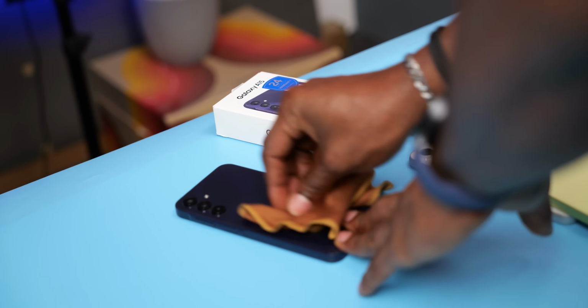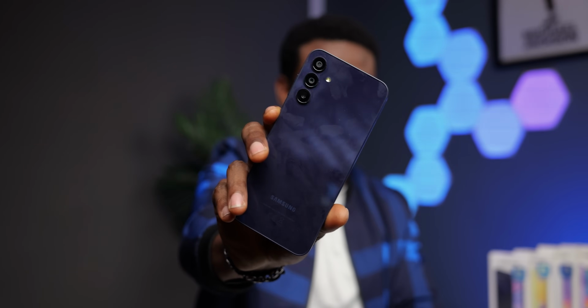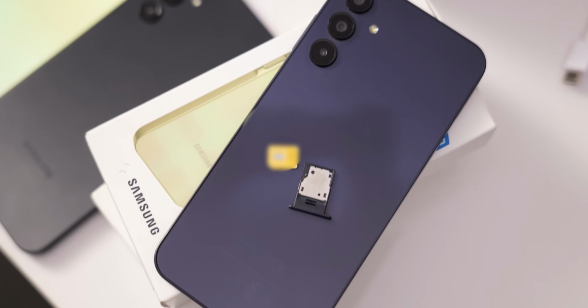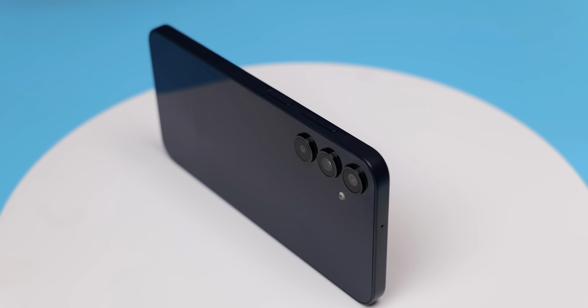The back of the A15 is made of plastic but with a high gloss finish, so it attracts a lot of smudges. Let's take a look at that. This is the blue-black color option. You also get it in light blue and yellow depending on your region. The SIM slot also has a noticeable change. It is now hybrid and can accept either dual SIM cards and no micro SD card, or an SD card and 1 nano SIM card.